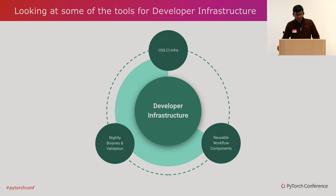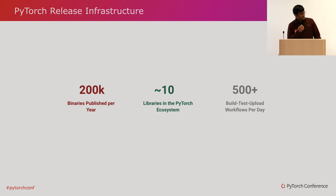Eli described a bunch of tools that we build to make the developer experience on PyTorch better. Another big part of Dev Infra is getting a healthy, correct, and performant version of PyTorch in the hands of our users. This is done by our release infra, and we release at pretty large scale. On any given day, we probably run over 500 build, test, and upload workflows.